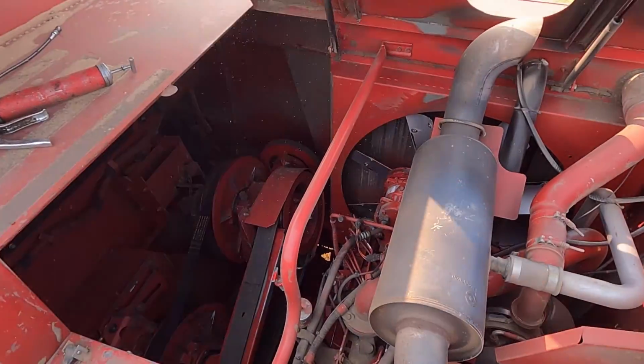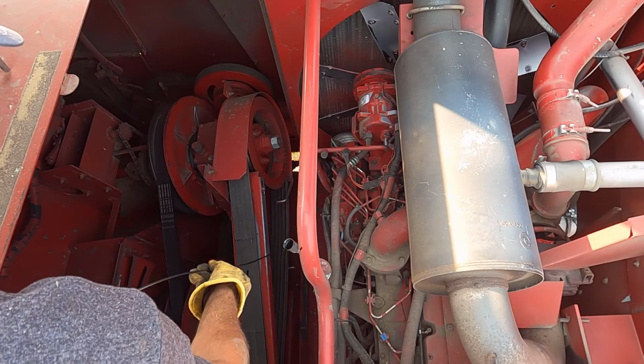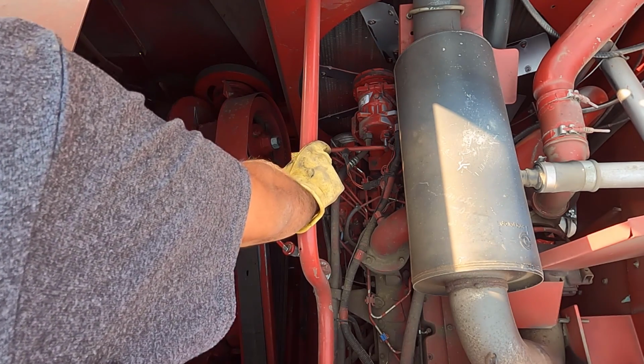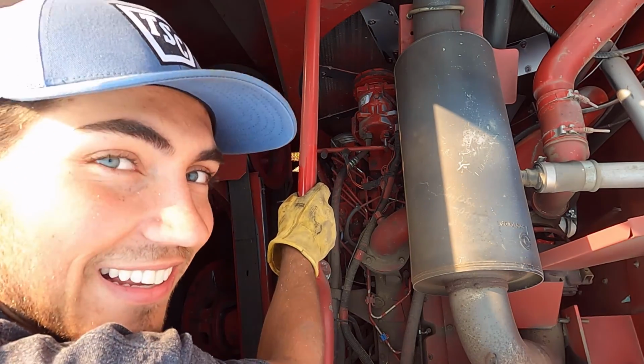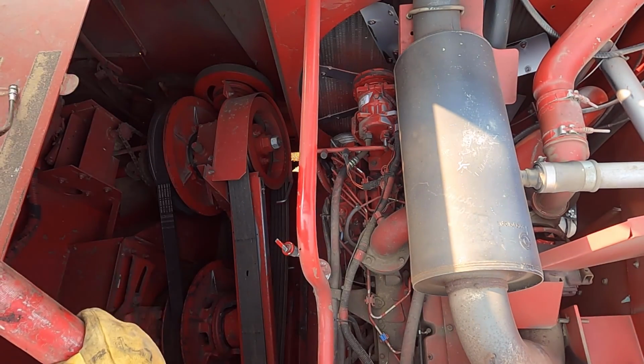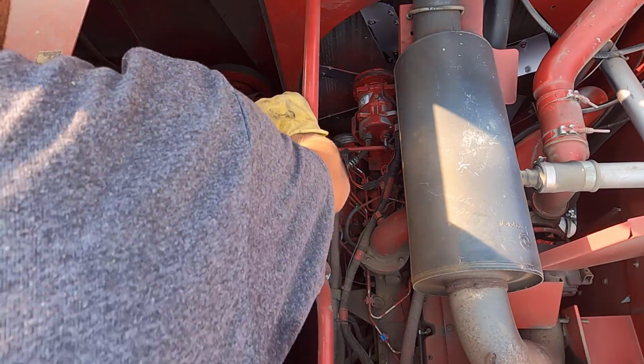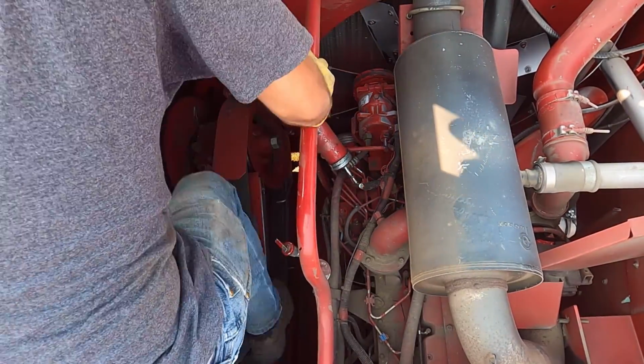Well, open up the engine bay here. Oil looks good. Fluids look good. So we're gonna hop in here. Oh, there you are. We're gonna hop in here. We've got my grease gun, and there's some zerks inside here. This is the engine bay.